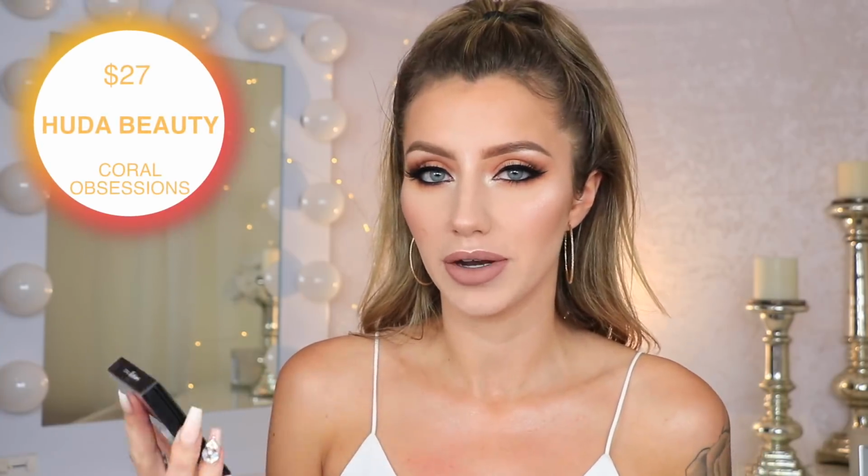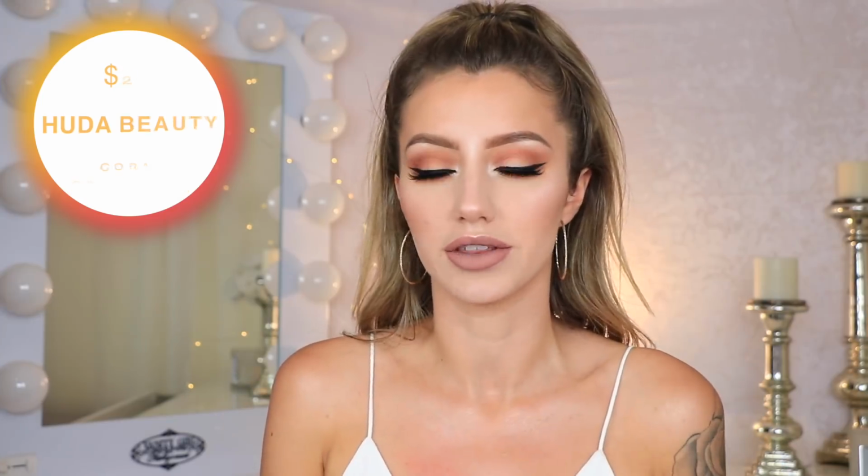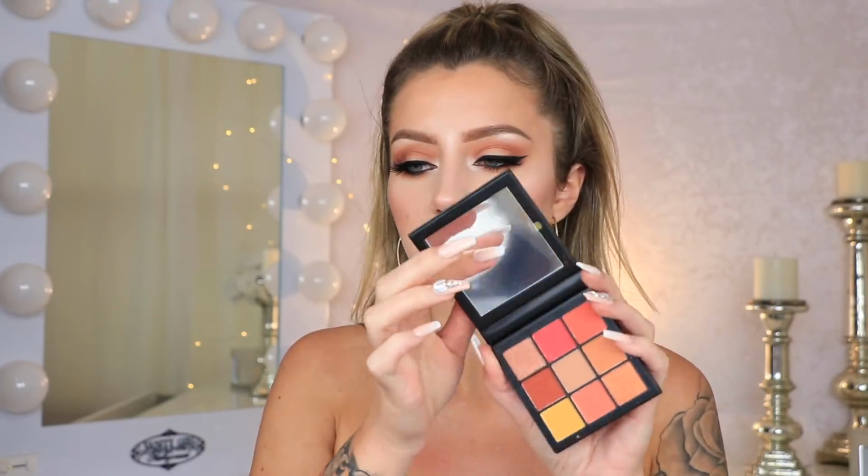All right, next up we have the Huda Beauty Coral Obsessions palette. So this is an extension to the first 4 that she launched. And this one just caught my eye because I love these corally shades. They're coming off a little bit more orange on screen, but they definitely have more of that coral undertone. And this one is kind of like a hot pink. Looks super cute.